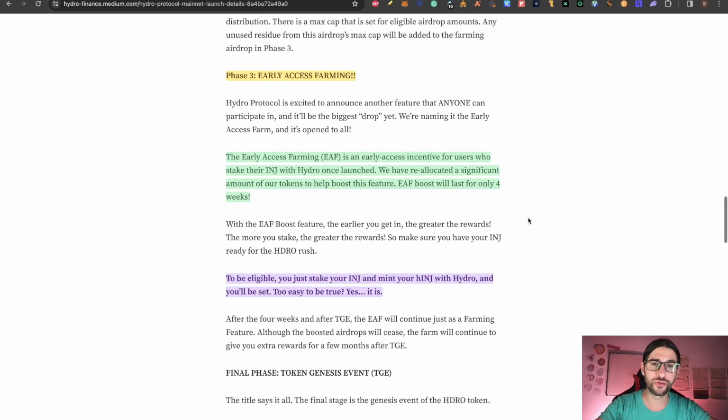And now the phase 3, this is early access farming, and this is the part that you can do and the reason for this video. The early access farming is an early access incentive for users who stake their Injective with Hydro once it's launched. So pay attention to that. So this is once it's launched, right? They say we have reallocated a significant amount of our tokens to help boost the future. And the early access farming will last for only 4 weeks.